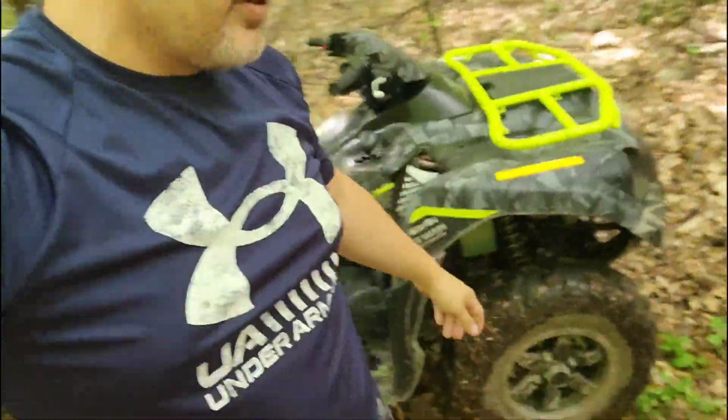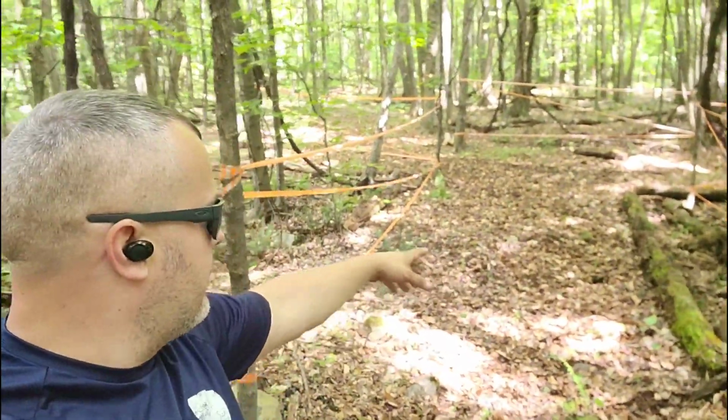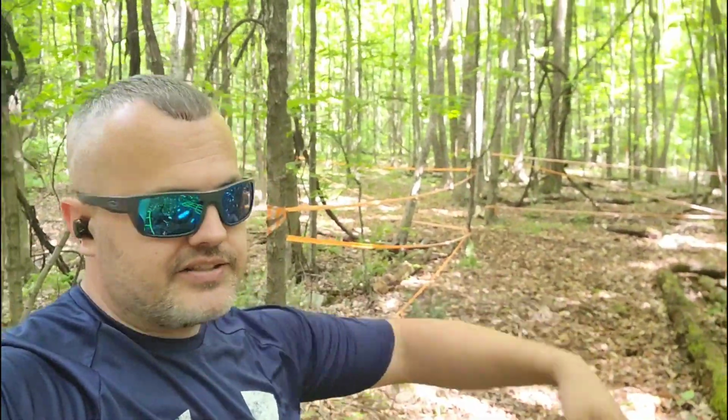Stop the Kawasaki Brute Force 750. So what we have here is like an intersection where two of my trails meet. And what I did was kind of put some reflective orange. It's like that photochromatic safety tape that when you shine lights at it, it reflects. Take a picture of it, it'll reflect back at you.